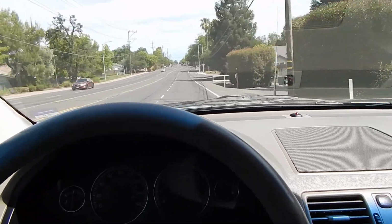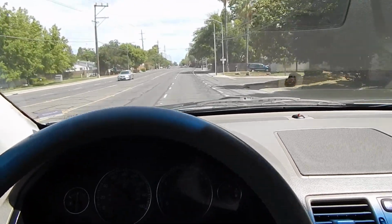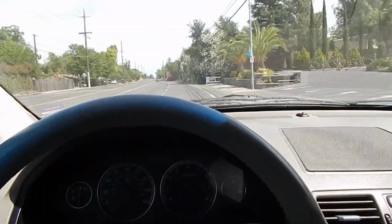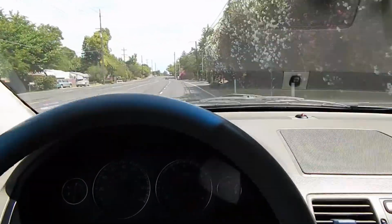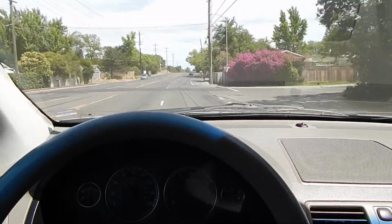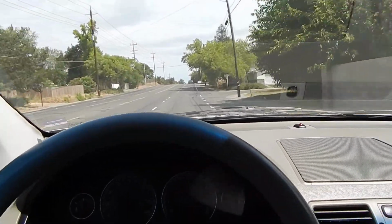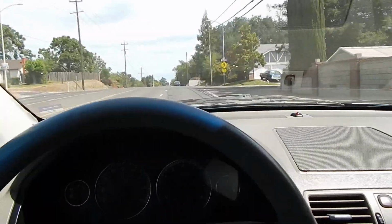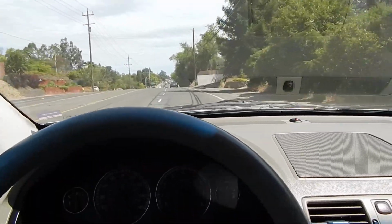This particular stretch of road has a lot of potholes and uneven pavement. It really puts the suspension through its paces, and this vehicle is handling it beautifully. It's just gliding over these bumps and potholes. It's quite obvious that the suspension and shock absorbers are not original. They have been replaced and have been serviced. The vehicle rides firm and confident.